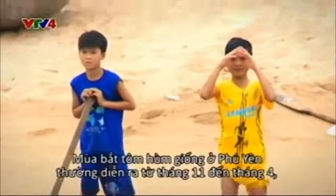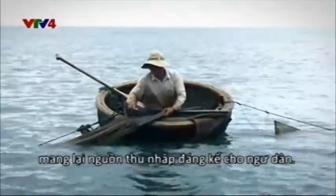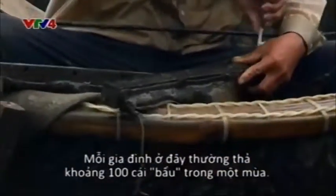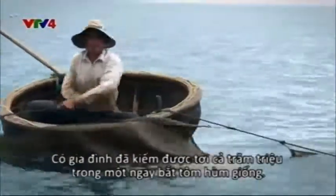The bounty of lobsters that annually surfaces from November to April off the coast of Phu Yen provides income for local fishermen. Each family in the village sets up about 100 traps in their own water zone. Some have earned as much as 100 million Vietnam dong a day, which is $5,000, catching these lobsters.